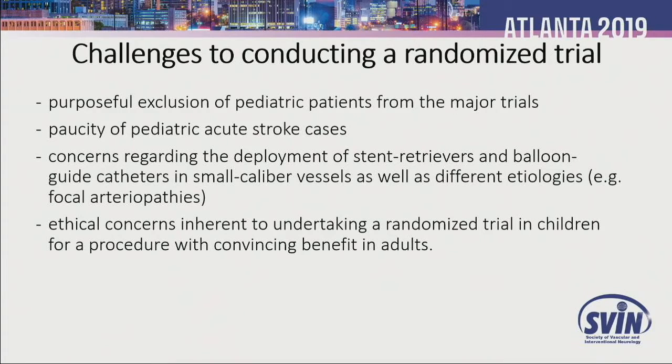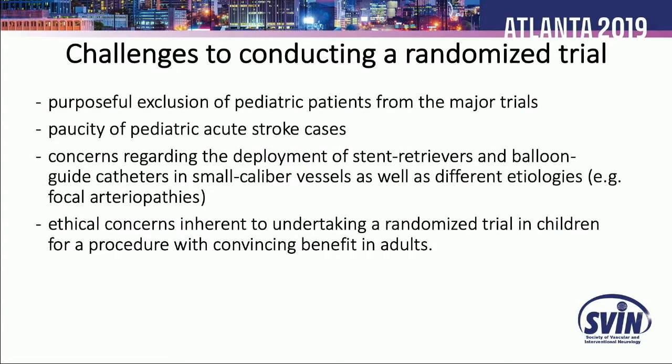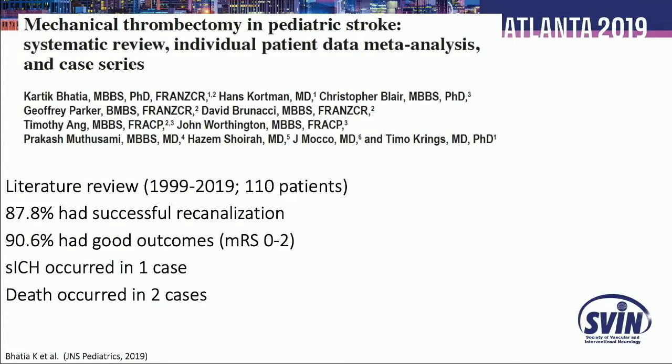So what are the challenges to doing a randomized trial? We know that the major trials excluded children, so there are very few cases. There are some concerns about whether the same devices would be adequate in children, and the specific population everyone gets nervous about is arteriopathies, or focal arteriopathies, where you think the problem is intrinsic to the vessel itself, like a Moyamoya type process or a post-infectious or inflammatory arteriopathy. There's a lot of anxiety about whether our catheters are safe in that population. And then there's always the issue of, if something works in adults, is it ethical to then do a randomized trial in children? I think that's going to create issues in terms of lack of equipoise.